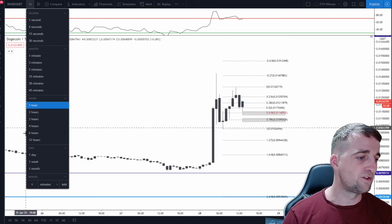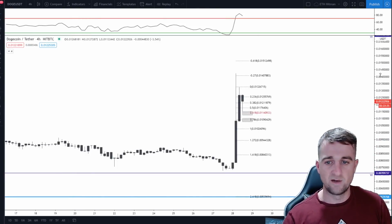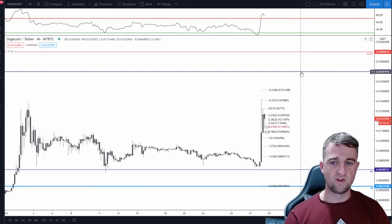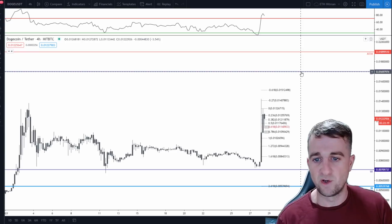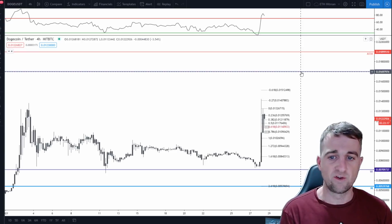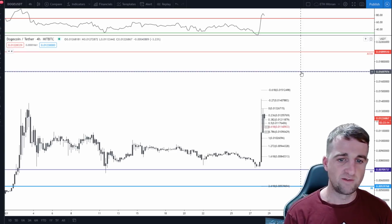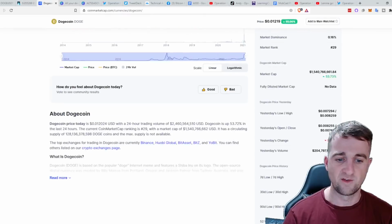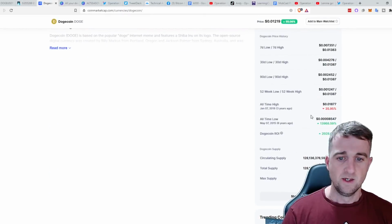If we just drop back into the 4-hour time frame now, so we get a bit of a bigger feel to it. Here is the next major resistance, and that is 0.0169. So that is a solid level of weekly resistance. What I want to do is just go back into CoinMarketCap and just double check the all-time highs. Where are we?